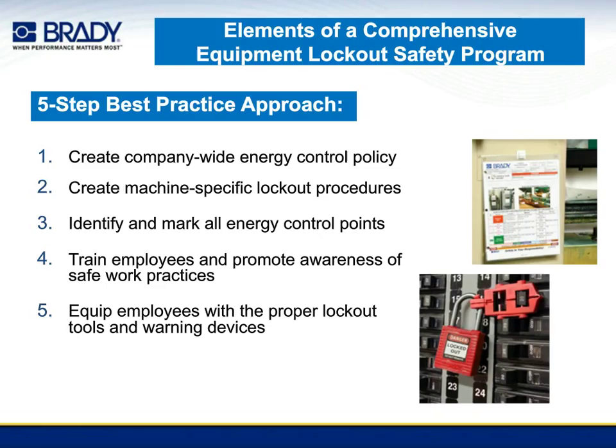There are a number of sections within the OSHA lockout regulation. The top-cited section that was cited for noncompliance and for fines and penalties last year had to do with establishing and then training employees on the energy control procedures. So that's all about step two in the first place, but then also delves into step four, that being training the employees. So briefly, after that step two, you want to identify all of your energy isolation points. You need to follow through with training the employees, and you need to properly equip your employees.